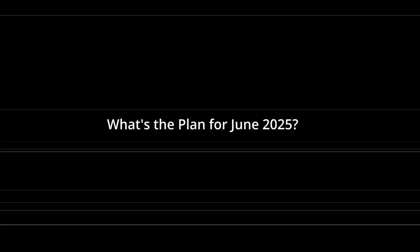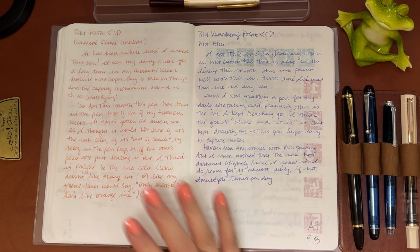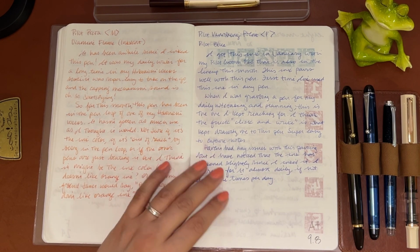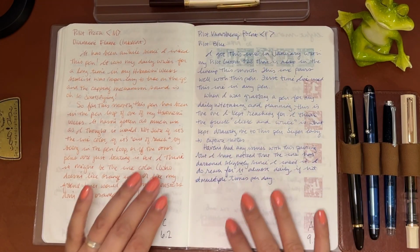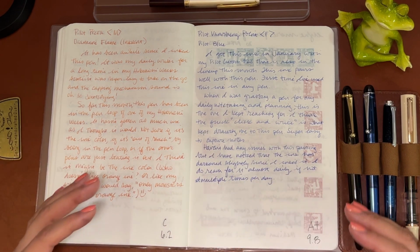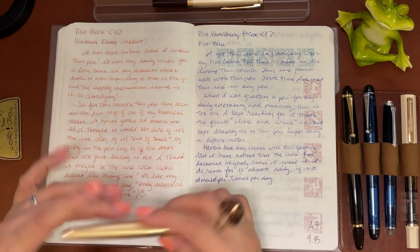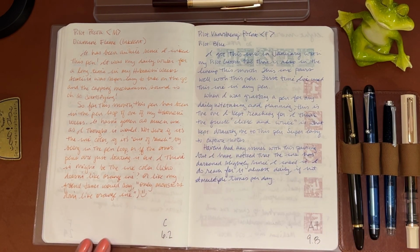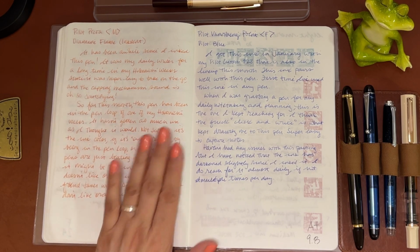That leads me to what else I want to do when we get to June. I'm trying to decide for June if I'm going to do a currently inked or not. What I might do is just finish out the different fills that I have a little bit of ink left and really enjoy the pens that I have inked. If I don't enjoy some of them like this one, I'll find a way to use them up, maybe in art, or maybe just clean them out and get a fresh start in July. So I'm thinking about maybe not doing a currently inked, not really sure. We'll see how that goes.